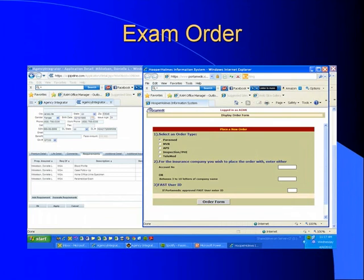It is your office's responsibility to order the exam through Portamedic and attach the application to the exam. They do not automatically order the exams when they receive a new application. And also, please try to order all of your exams through Portamedic if you can help it.